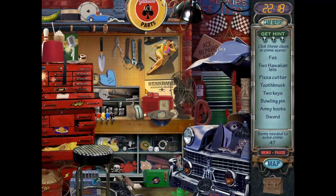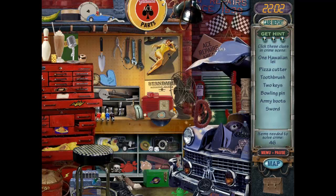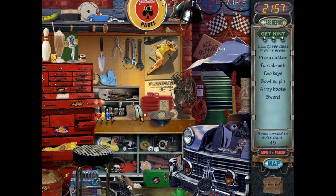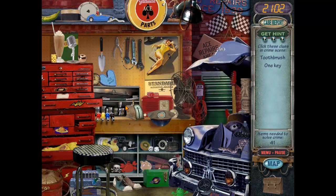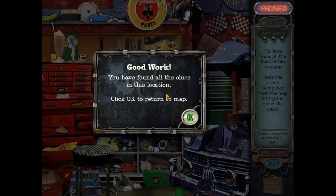We got fez. And pizza cutter. And two keys. There's one. And a bowling pin. Sword. Army boots. Toothbrush. Yep. And there's your other key. Good work. Yeah, found all the clues in this location.